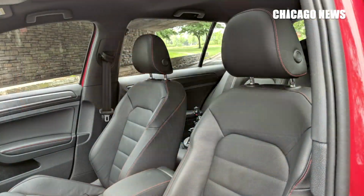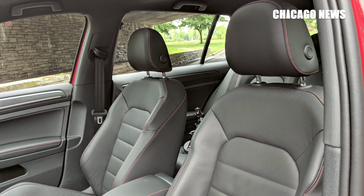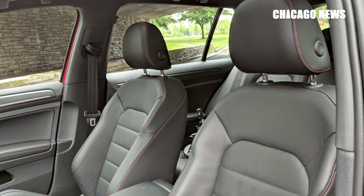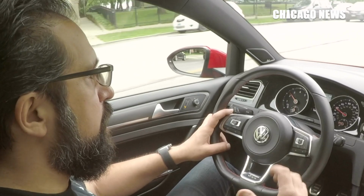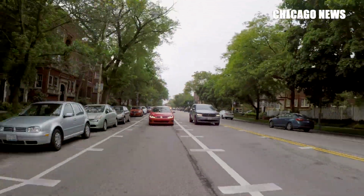One of the things that's really important in a car with this much performance is how well the seat's bolstered. You want to be able to be held in when you're tossing this thing around, and these seats have great bolsters, but not only are they the right size, they're adjustable, so you can really set this thing up to hug you, and it holds you right where you need to be in the corners. On top of that, they're just really comfortable.